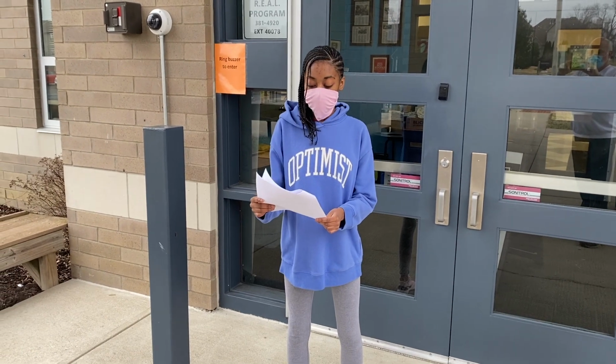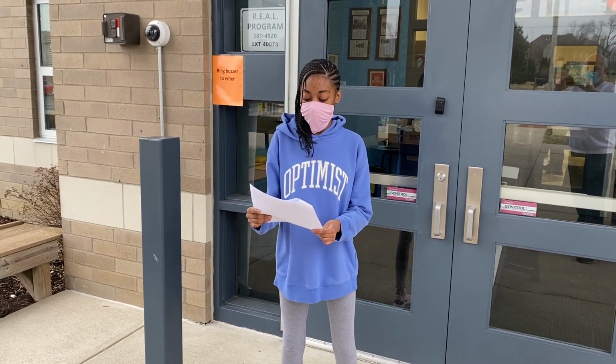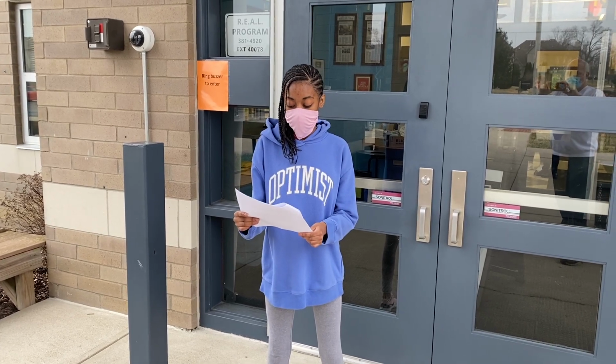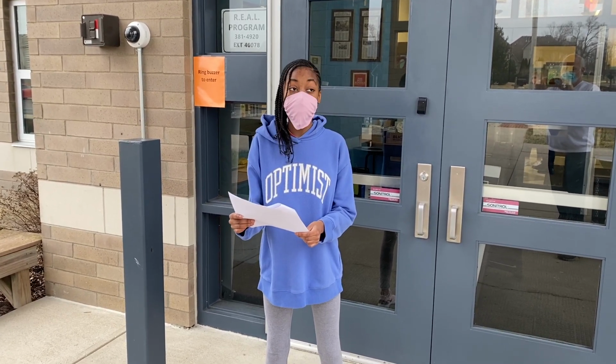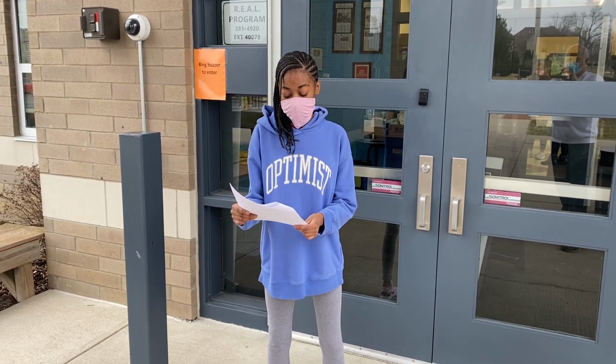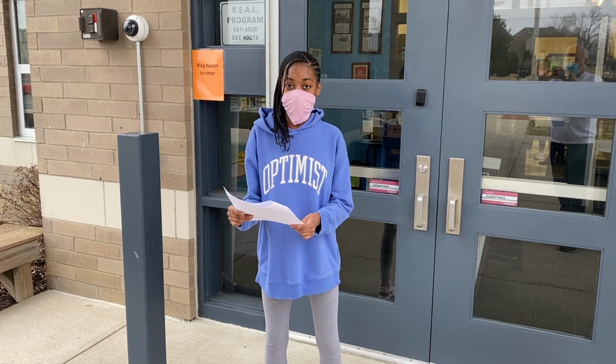To ensure the health and safety of everyone, entry to Hayes will be limited to students and staff as much as possible. Anyone needing to drop off something or pick up a student may only use the main front door. Families will not be permitted to accompany students into the building or eat with students.